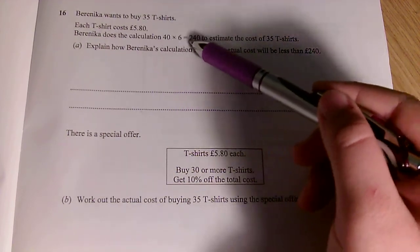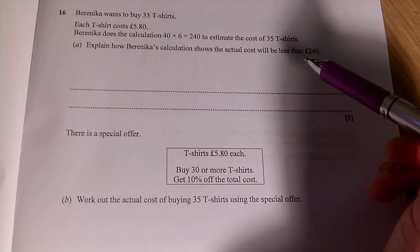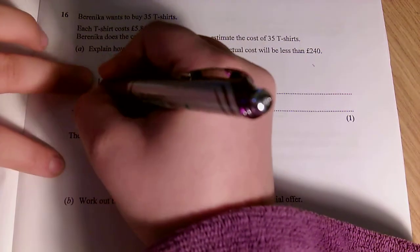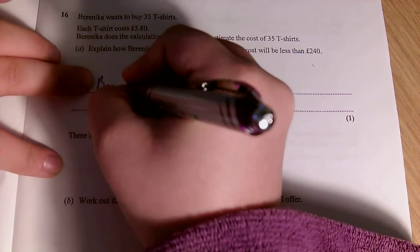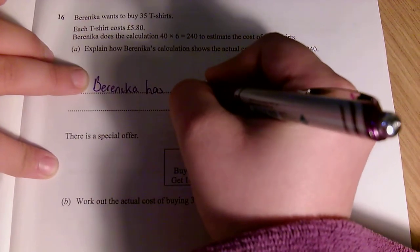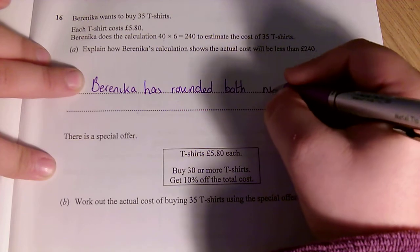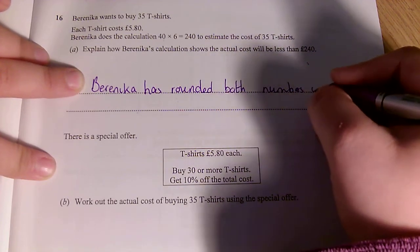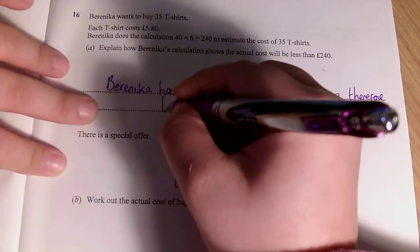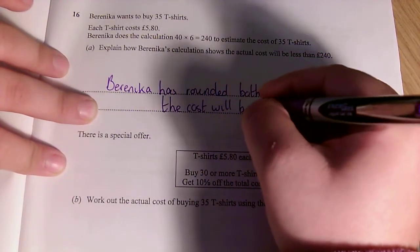So because she's rounded both of the numbers up, it definitely means that the cost will be less than 240. So Veronica has rounded both numbers up, therefore the cost will be less.